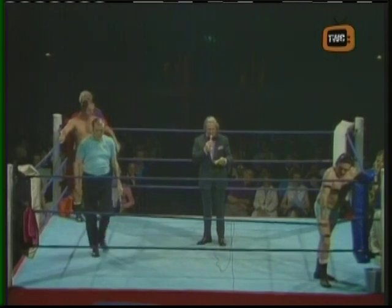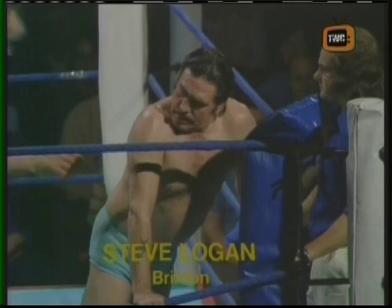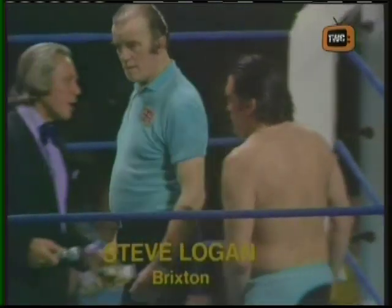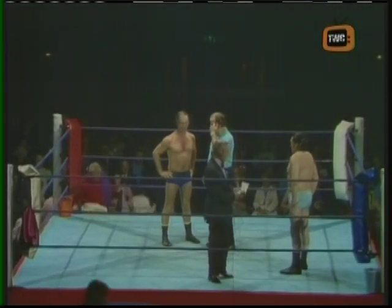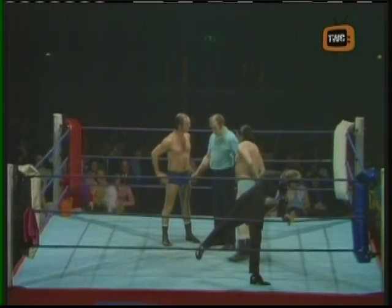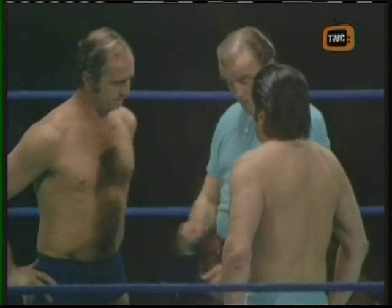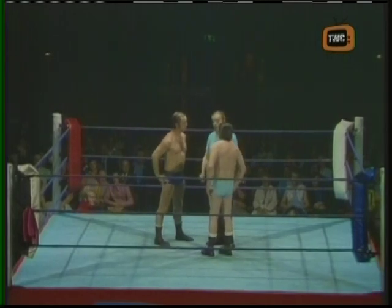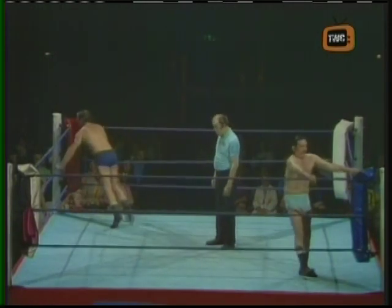And of course, ladies and gentlemen, from Brixton, Steve Logan. Steve Logan, still with the Mexican style tash that we're getting used to now, in the light blue trunks. Logan with his back to us, and Bert Royal on the left there, the heavy middleweight champion of Great Britain, which of course is a weight between 12 stone 8 and 13 stone 5, between the middleweight and light heavy, in which Logan of course is at 14 stone.